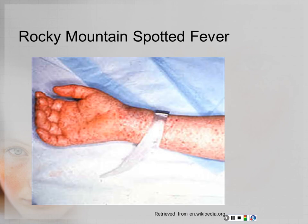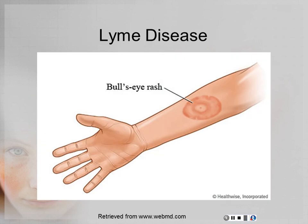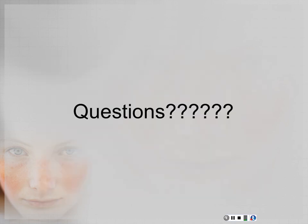Here's just a picture of Rocky Mountain spotted fever, what the rash might look like. And here's your Lyme disease. If you do see this rash, it's a very distinctive bullseye rash. And you see that, you think, ooh, possibly Lyme disease, and do a good history on where have they been. Have they been hunting, hiking, camping? Where could they have been exposed to this? Any questions?